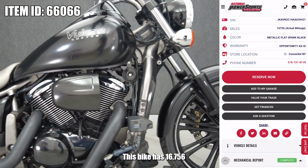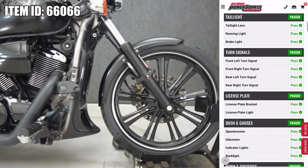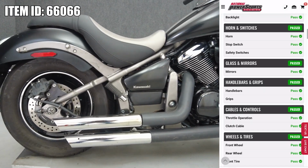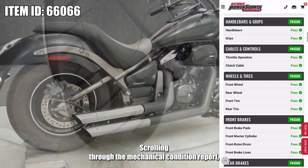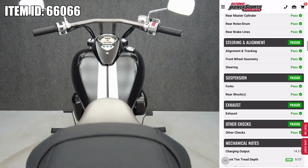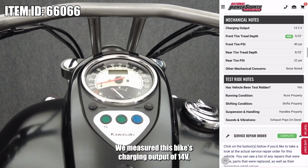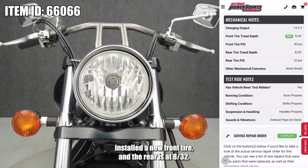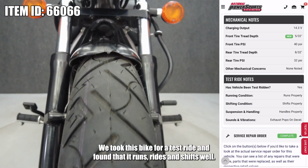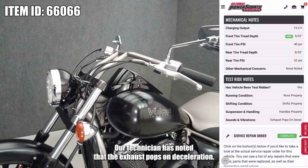This bike has 16,756 miles and passes New York State inspection. Scrolling through the mechanical condition report, we can see passes on each part of our comprehensive inspection. We measured this bike's charging output of 14 volts, installed a new front tire, and the rear is at 8/30 seconds. We took this bike for a test ride and found that it runs, rides, and shifts well. Our technician has noted that the exhaust pops on deceleration.